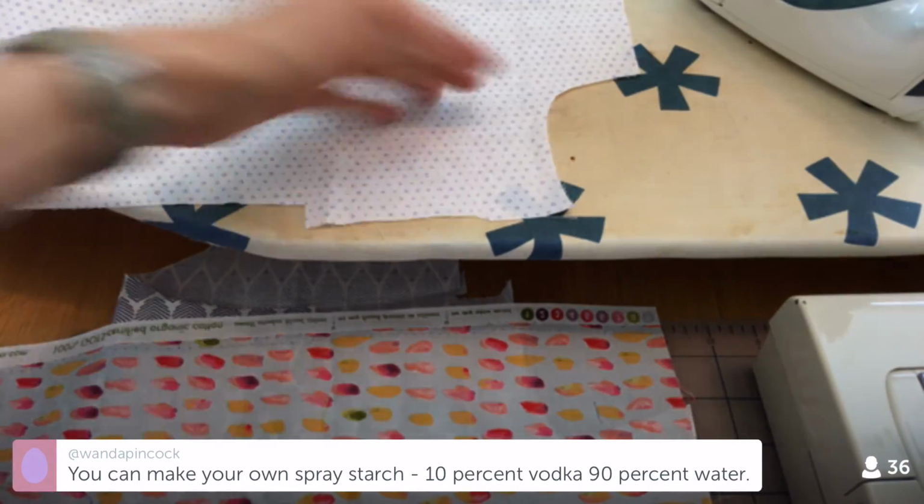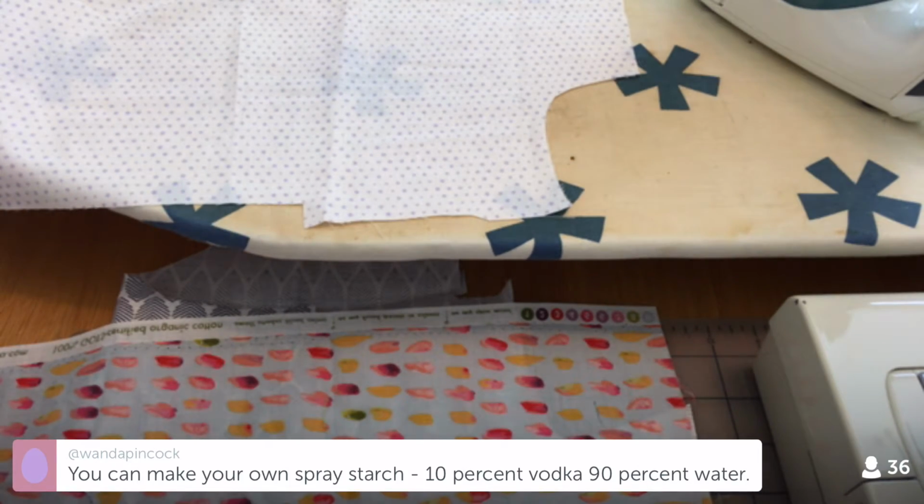We're going to trim this off and go here. You can make your own spray starch. Ooh, 10% vodka and 11% water.